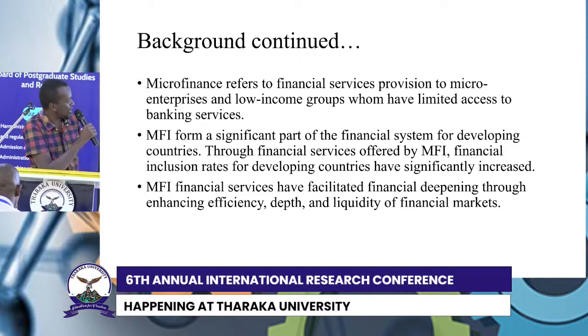Now they form a significant part of the financial system for developing countries through financial services offered by microfinance. Financial inclusion rates for developing countries have significantly increased. And it is not only relating to financial inclusion, it also relates to financial deepening in terms of the services that they offer. They offer more than what banks actually offer. For example, some of them even offer green energy products. Others offer financial advice, and also insurance services. So they play a critical part within the financial system.